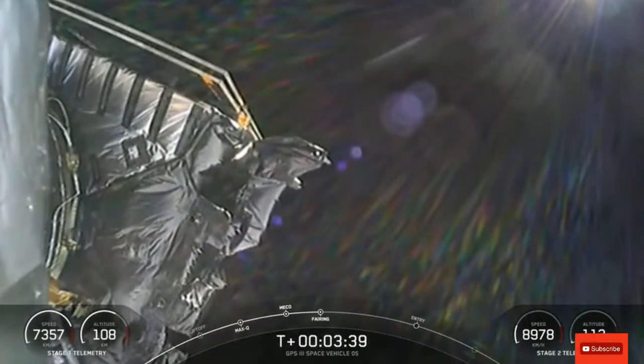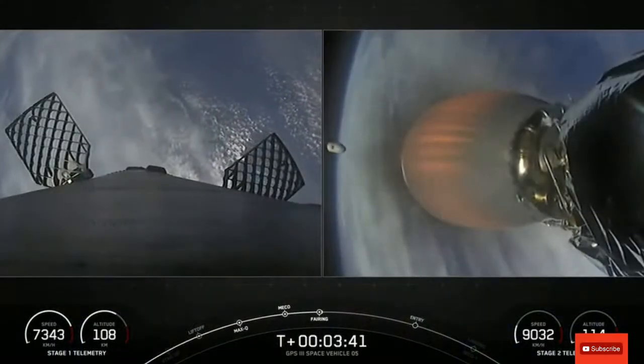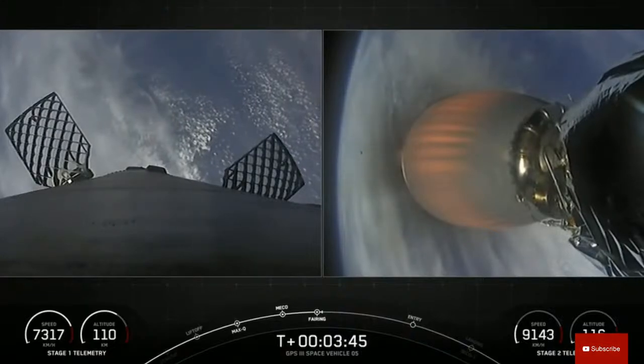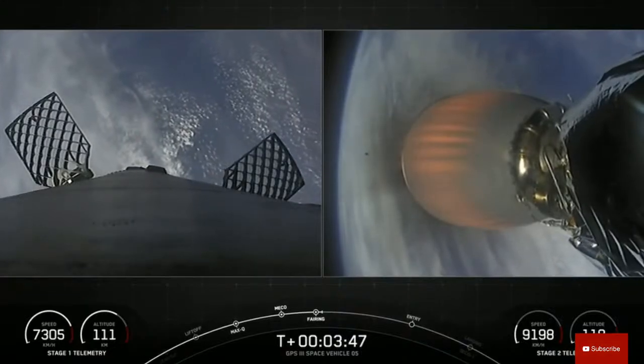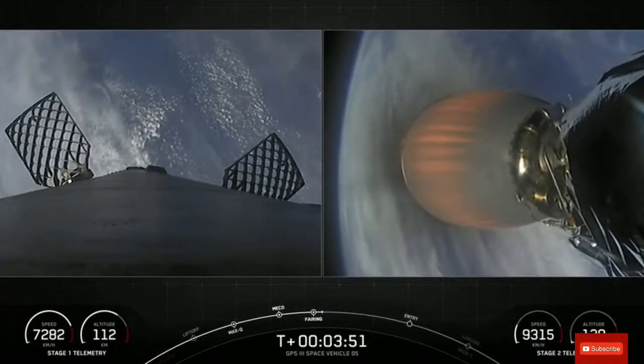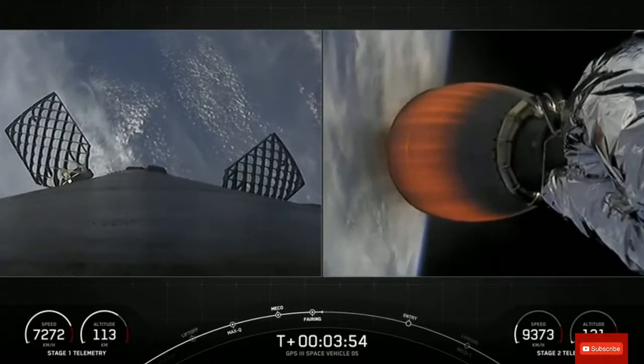A nice view from the second stage camera showing successful fairing deploy as Falcon 9 is passing through 110 kilometers altitude. Now we will be attempting to retrieve these new fairing halves with the help of our contracted recovery vessel, HOS Briarwood.